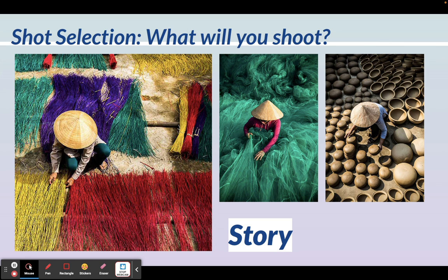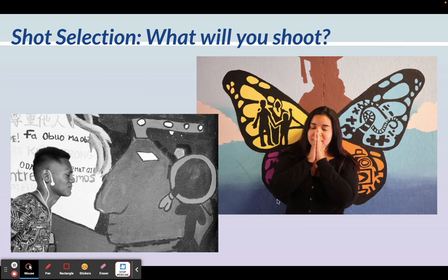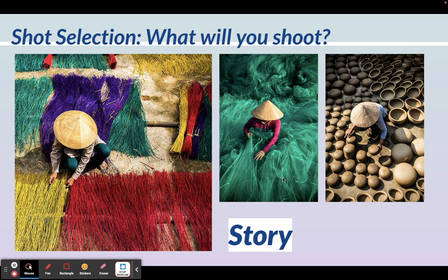Okay. Two things we haven't talked about yet. This one is a great example of story, but this is also an amazing example of two more things that I'm always looking for. Can you guess one of them, guys? The angle of the shot. Oh, angle. I didn't even think of that. It has a great angle. It's over the top of the person.